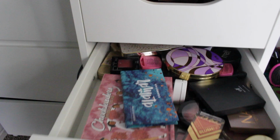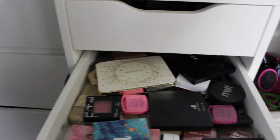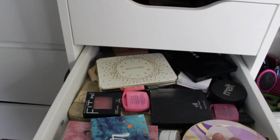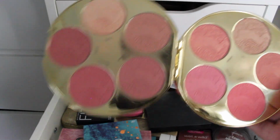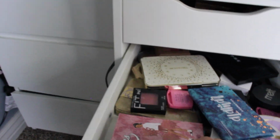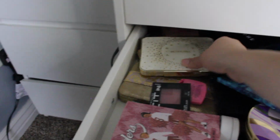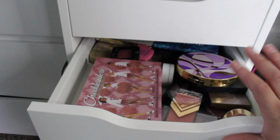And we're going to move on to the second drawer, which I have all my blushes. I have some e.l.f., Tarte Cosmetics. I love Tarte's blushes. They're so nice and they stay on all day. And then I also have some Benefit palettes, some Maybelline, the Jaclyn Hill by Becca palette in here. And that's pretty much it for this drawer.